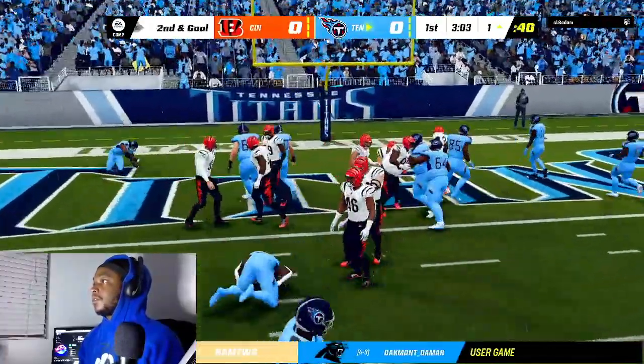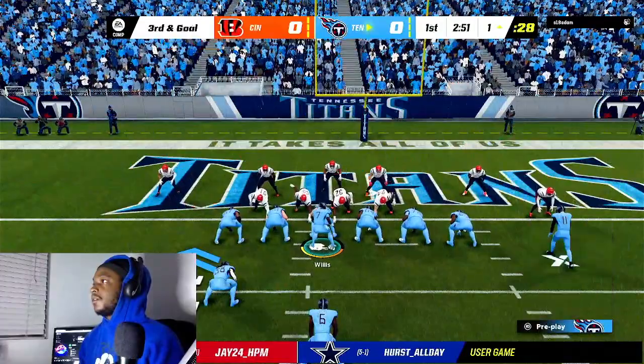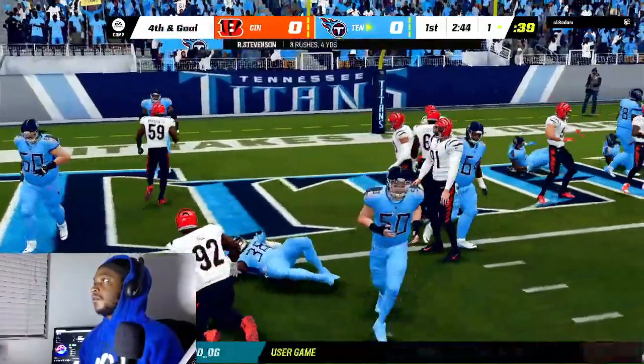Stevenson again. And I don't think he got in. He did not. They mark him short of the goal line. Get me in there, baby. Stevenson. No gain on the play.